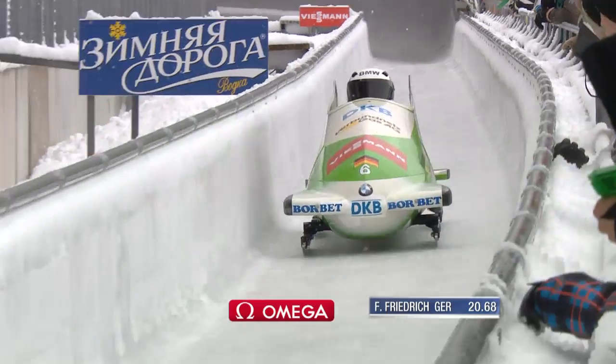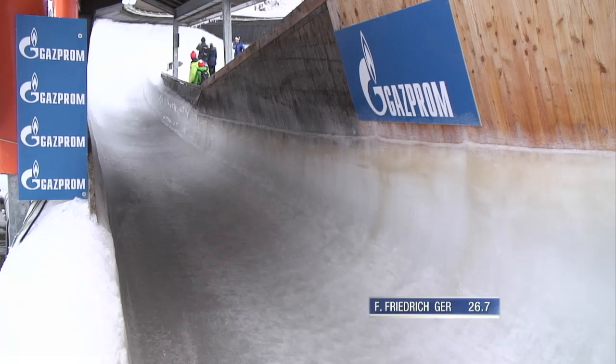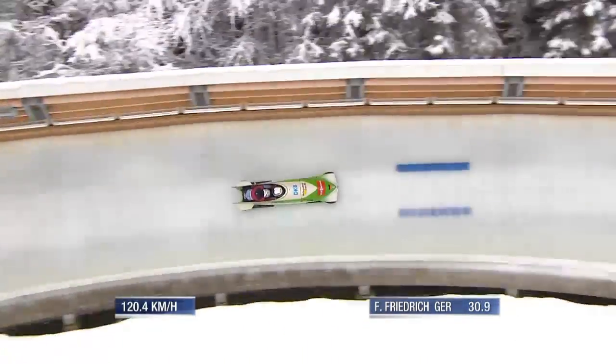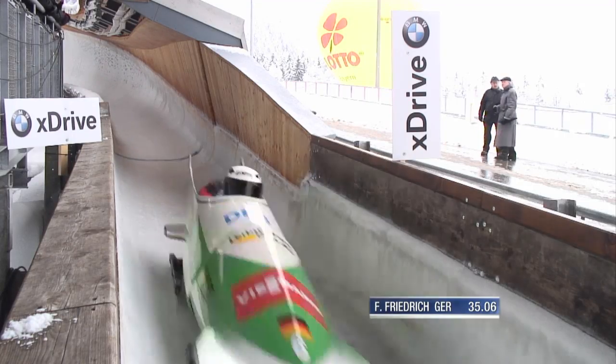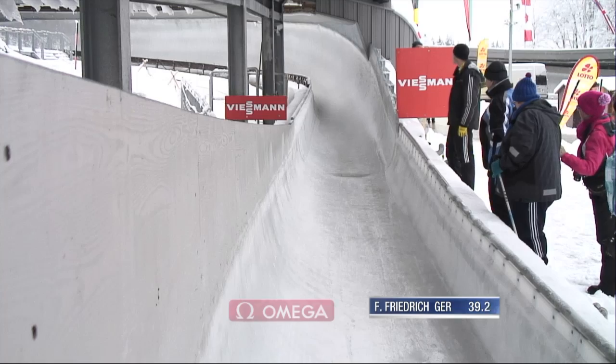Oh, nice and smooth. Good straightaway. Very nice. Coming to Kreisel now. Very smooth run, 120.4. It's good speed. 75 miles an hour, and down into one of the critical areas, that lower labyrinth.